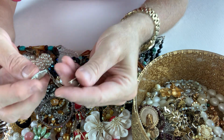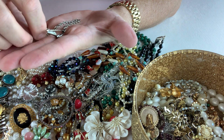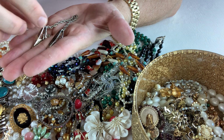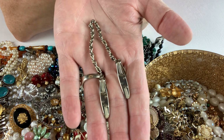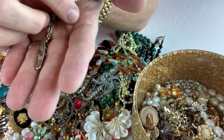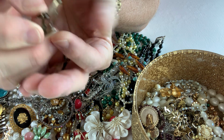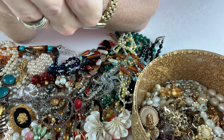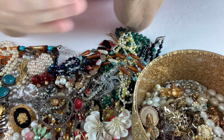Here's another sweater or dress clip. This is a different style though. This one has an alligator clip on him. And I don't see any marking on that one.